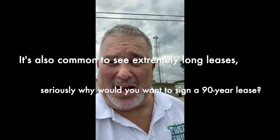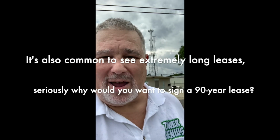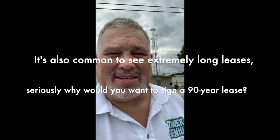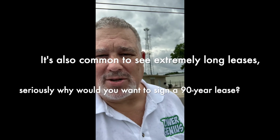Another thing you'll see is a company like Tillman Infrastructure, which is building towers for AT&T for their FirstNet network, and you'll see them propose ridiculous 90-year leases, a 10-year initial term with multiple 5-year extensions. So that's not where you want to be, unless you're okay with taking $500-600 a month.